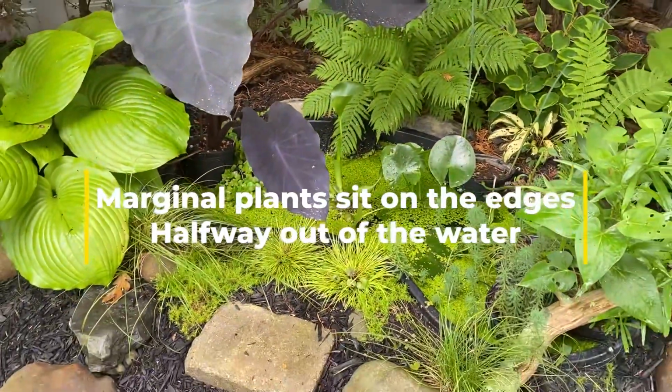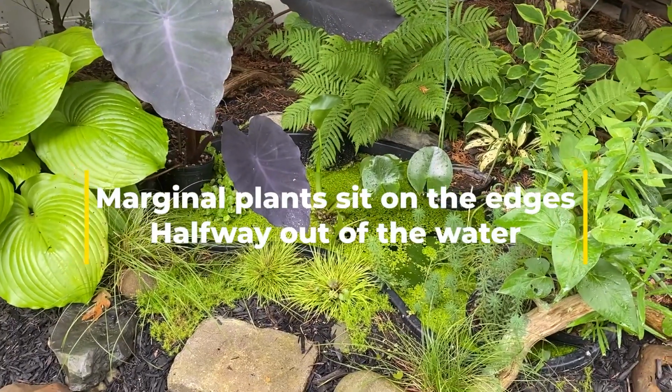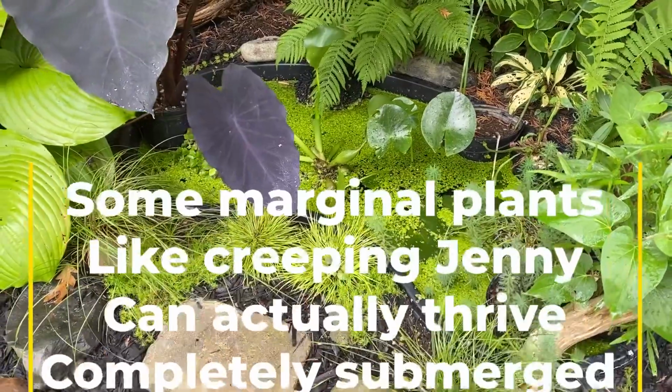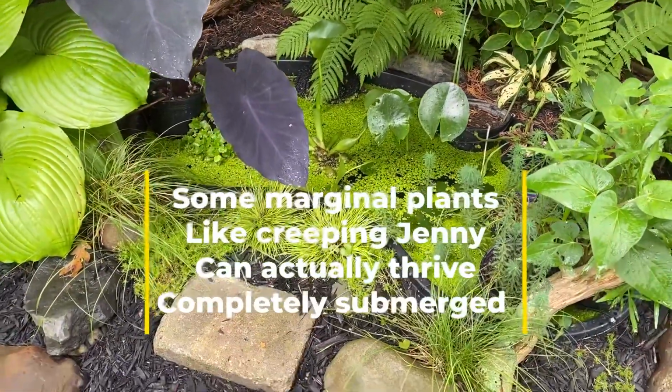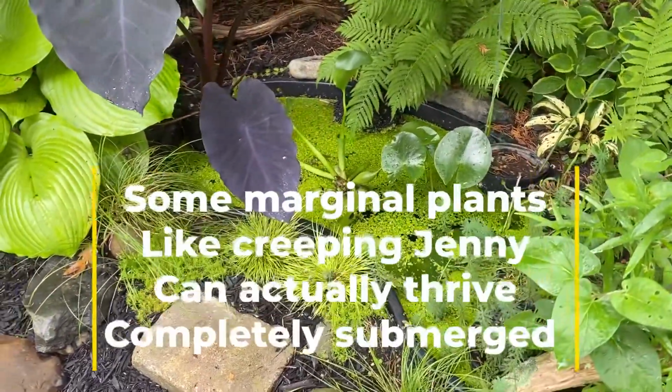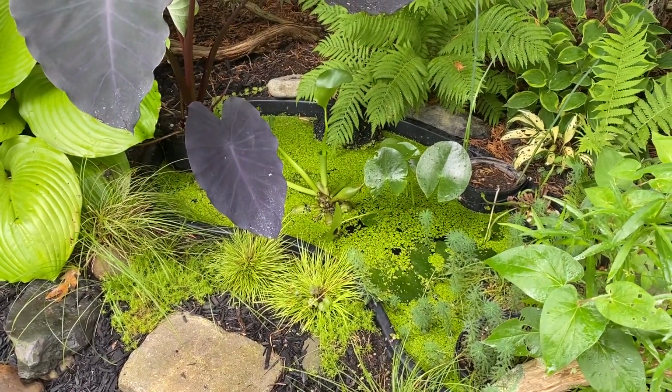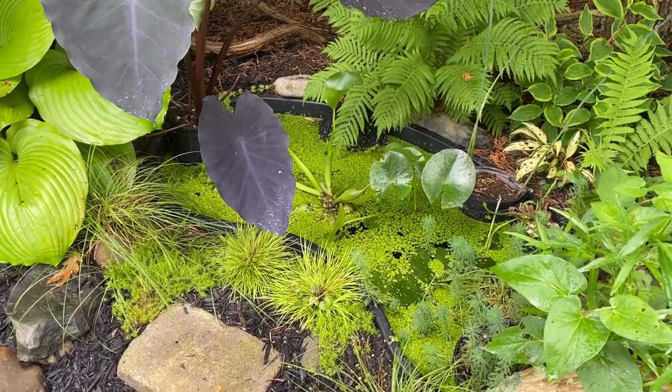I have plants that, did you see the frog? I don't know if you just saw, he just kind of tipped up his head to see if I was out here. He's very shy. I'm hoping that eventually the frogs will get more used to my presence here.